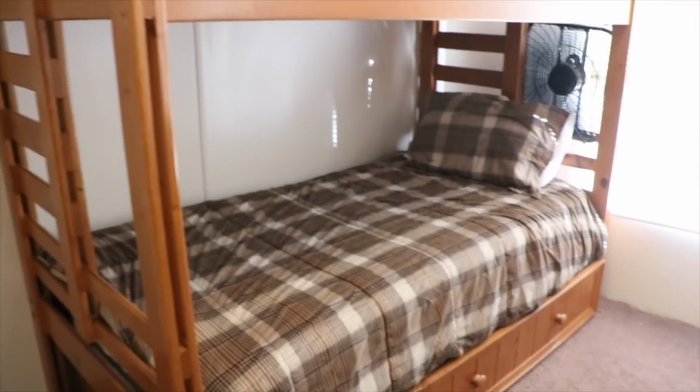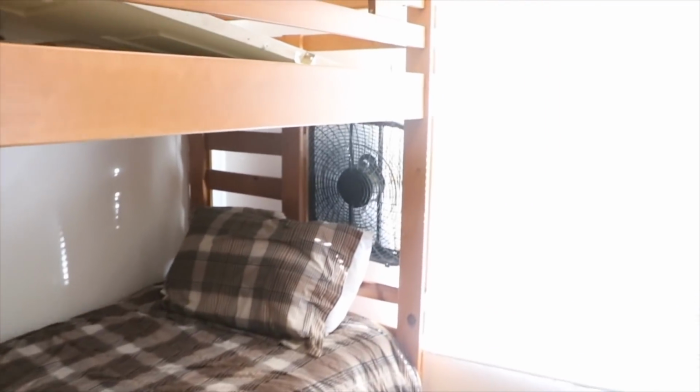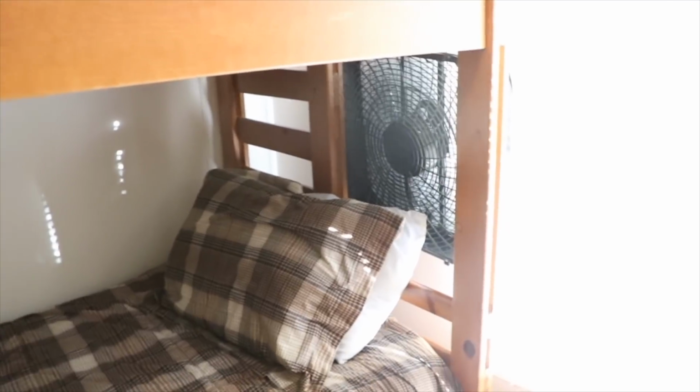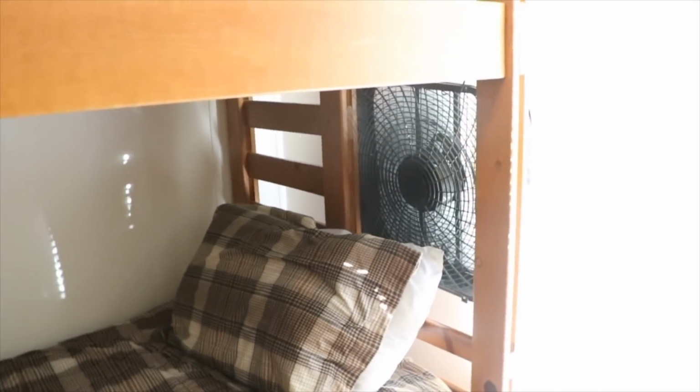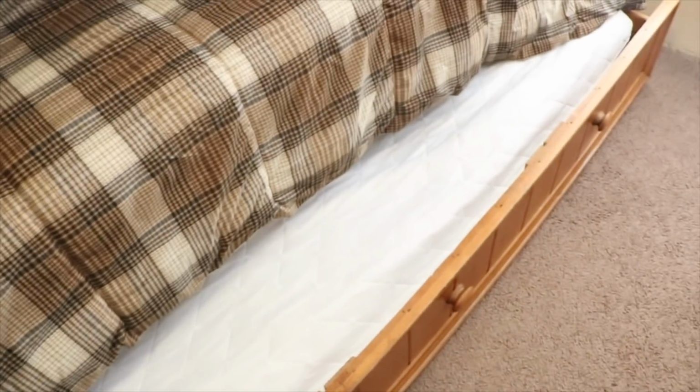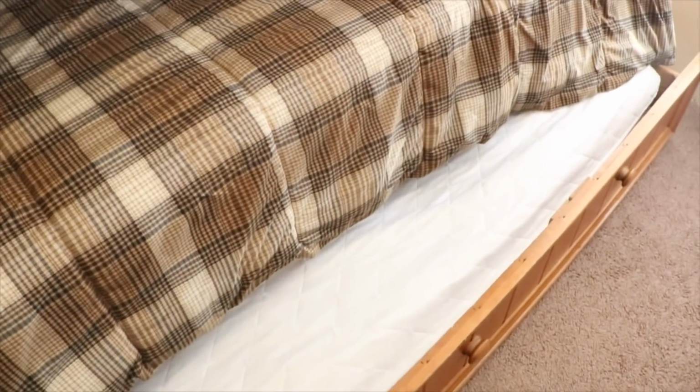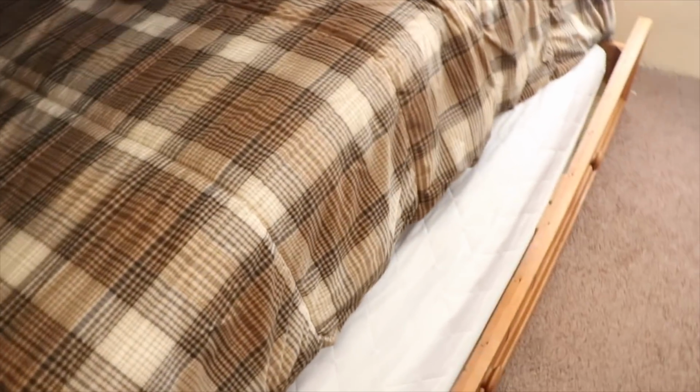This is Lonnie Jr.'s bed. We have the fan mounted because that just seems easier, and during a meltdown, Noah really can't get to it. And then down here is Noah's bed. Really doesn't have a sheet or anything on it because he doesn't sleep on this bed. It is here for him. It is available to him if he ever wants to, but he hardly ever sleeps on it.